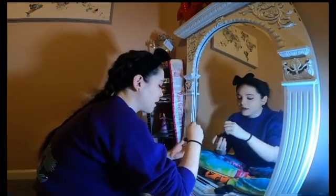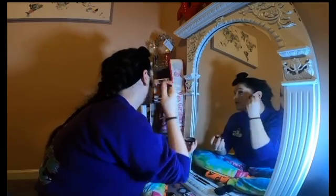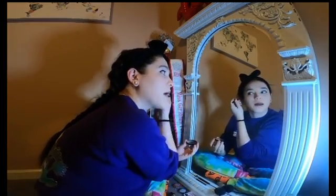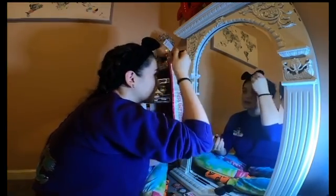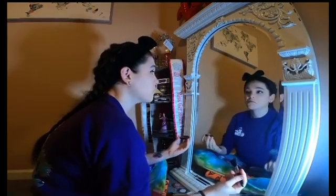It is definitely helping with the oily part of the liquid foundation and doing a little better and lending a helping hand and covering up more of those red spots. Is it perfect? No. Am I mad? No.